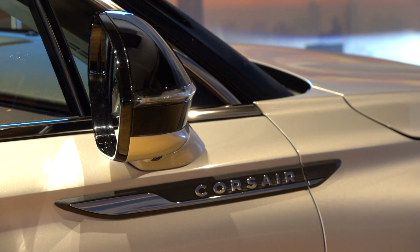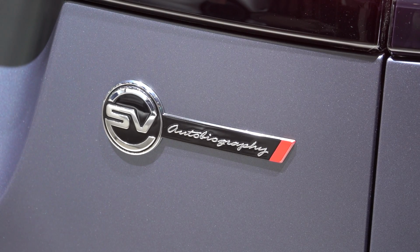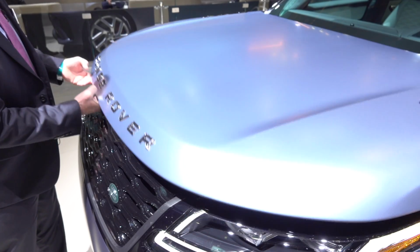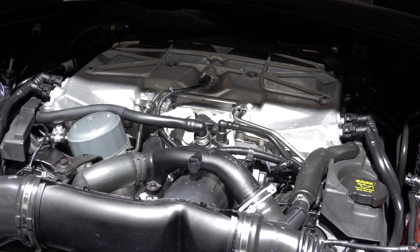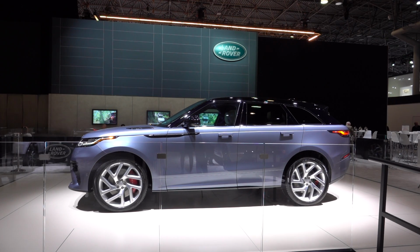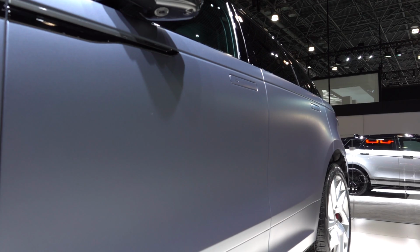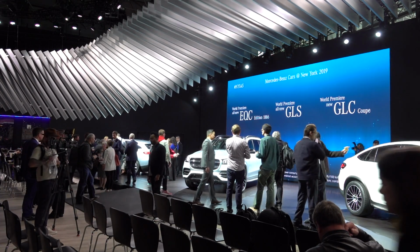Cadillac? Are you listening? Range Rover's Velar is a beautiful machine. The SV Autobiography Dynamic Edition changes things up a bit with new fascias front and rear, an updated interior, and, most significant, a supercharged 5-liter V8 with 542 horsepower and 502 pound-feet of torque. It's mated to an 8-speed automatic. It should do the 0 to 60 dash in around 4 seconds and top out at 170 miles an hour, in case you do those kinds of things in your SUV, and I've got to say, love the satin finish paint.